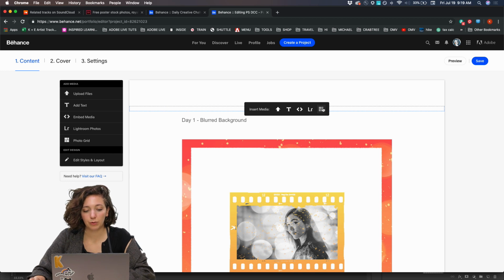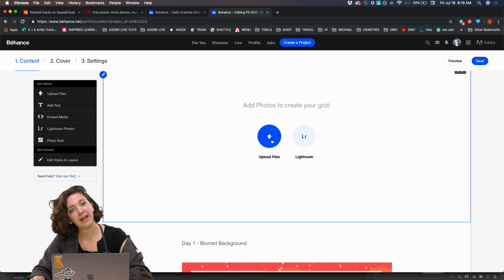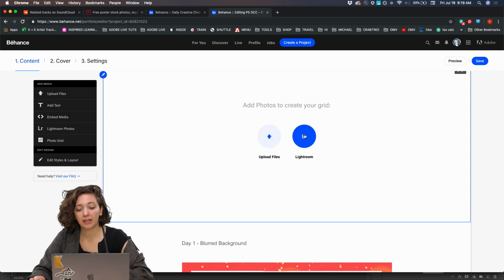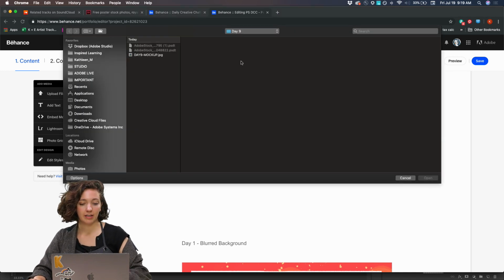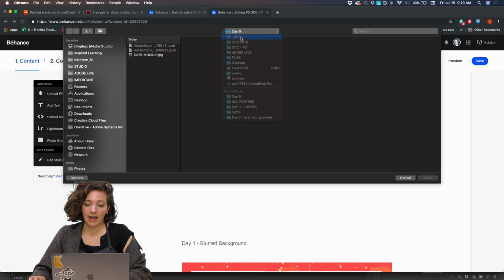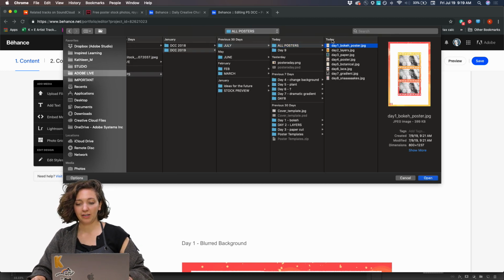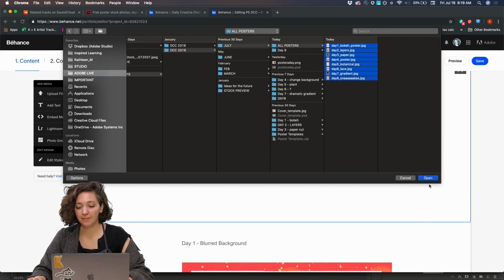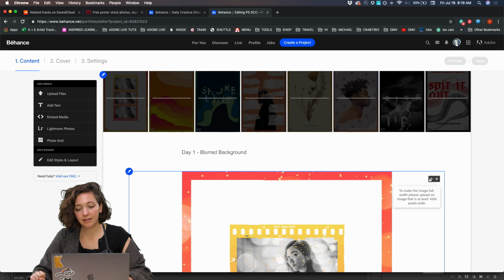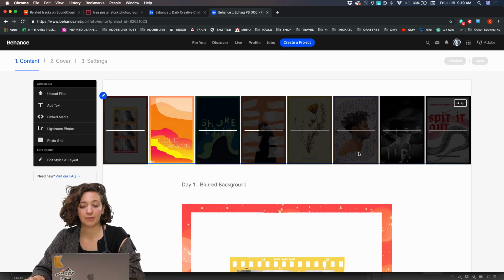I'm going to insert a photo grid. Now when you click that, you can either upload files from your hard drive or insert them directly from Lightroom, which is pretty cool. But since we're not using Lightroom, we're just going to upload our files. And I have been organized, and I have all of my posters in one folder, so I can just click, shift, click, select them all, hit open, and it's going to make a nice line of all 8 of my posters.